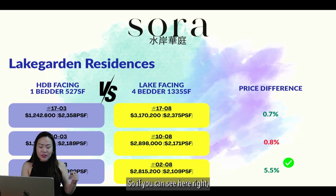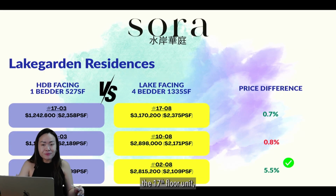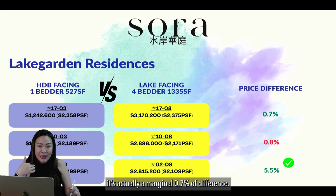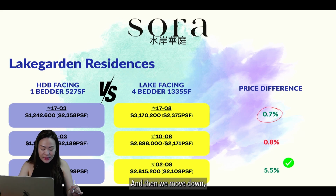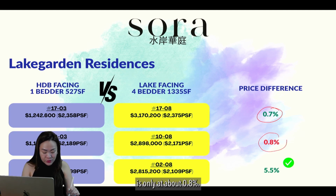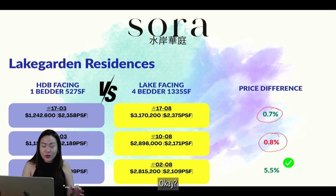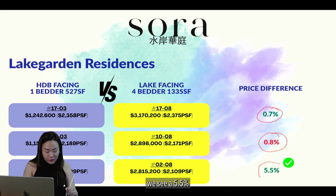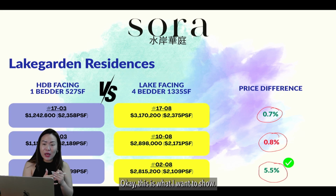If you can see here, the 17th floor unit, 1-bedder facing HDB versus the lake facing 4-bedder, it's actually a marginal 0.7% of difference. And then we move down, of course, we have the mid-floor unit. It's only at about 0.8%. Then we move down to the lowest floor, which is second floor. We see a 5.5%. Okay, this is what I want to show.